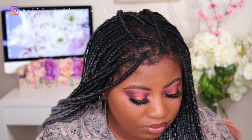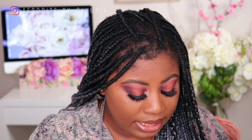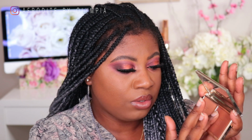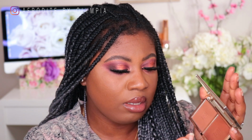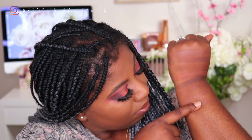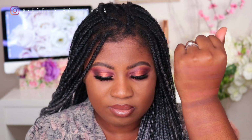And let's have a look at the Jouer. This is the Sunswept Bronzer Duo in Deep to Dark. So the deeper shade, which is Sun Gaze, that's this one here. That's the one I use more so. This one I kind of just use to blend out the formula. So a bit more brown. I don't know if you guys can see it there.